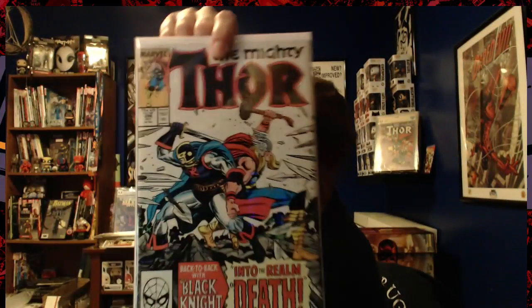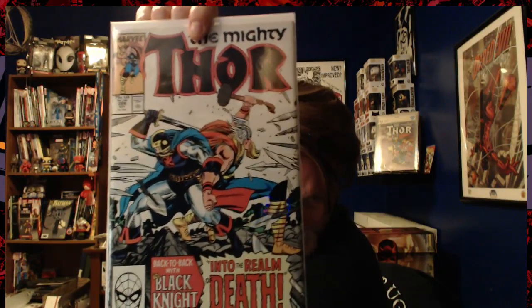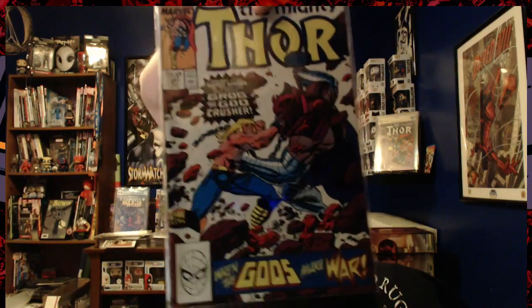Oh man, this is a cool one too. This is such a cool cover. Really dig this, like both the characters here. 396, we get the Black Knight and Thor. Black Knight's just one of those Marvel characters I really dug. I really enjoyed the Black Knight miniseries that came out right after Secret War, so it was like the beginning of all new, all different Marvel. It was only like 5 issues, but I thought it was really cool. A little darker, but 397.